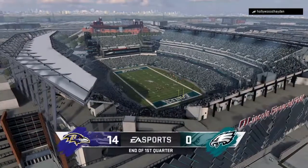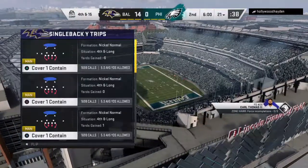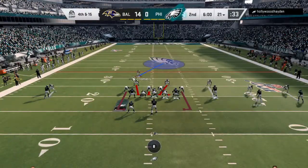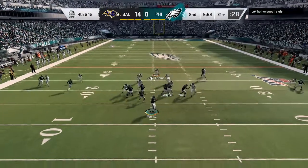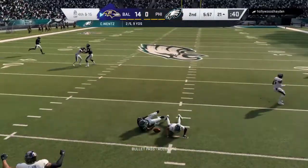14-0 the score. This is the NFL on EA Sports. Now second quarter action from Philadelphia, and it's the Eagles in possession. Now the offense failed earlier on the previous crack at this, but they're going again on 4th down. They do go for it. It's Wentz. And it is incomplete.